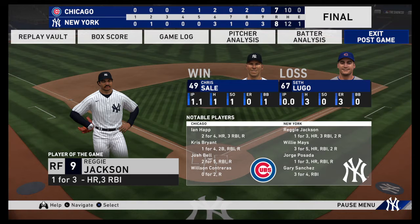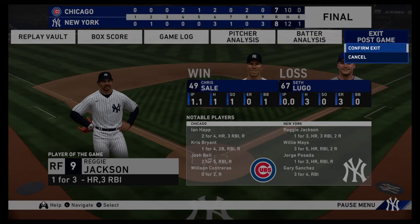Our final line score this afternoon. First for the victorious Yankees, 8 runs on 12 hits. One error, they left 10 men on base. For the Cubs, 7 runs on 10 hits. No errors, they left 16 men on base. Time of the ball game, 4 hours and 9 minutes.